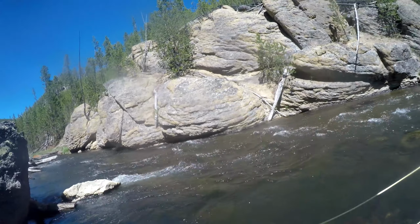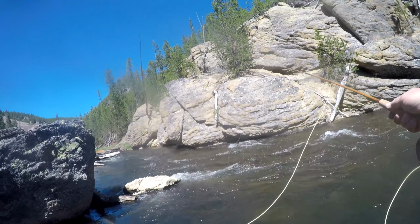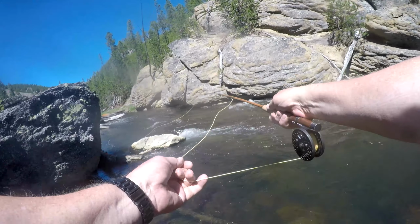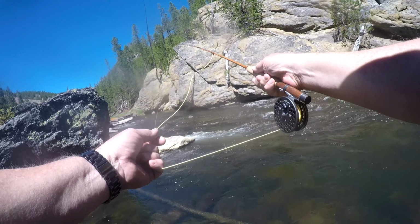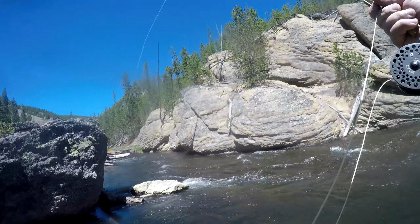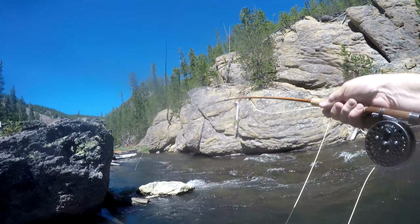Oh, I'm probably going to lose my line if I try this too aggressively. The wind and all. Oh, get out of there. No! I knew that was going to happen.